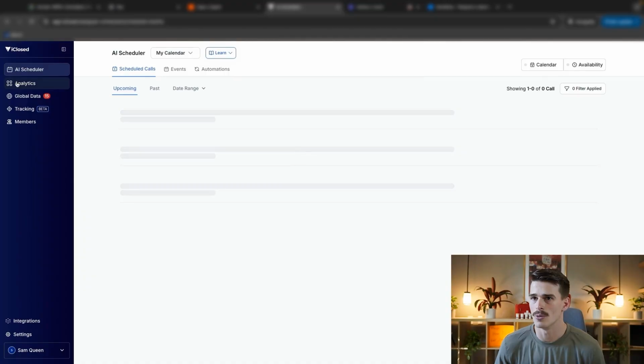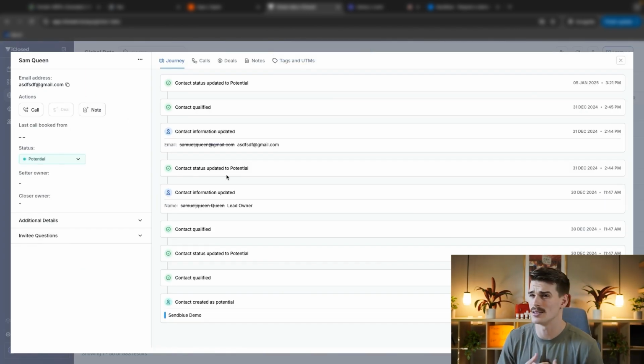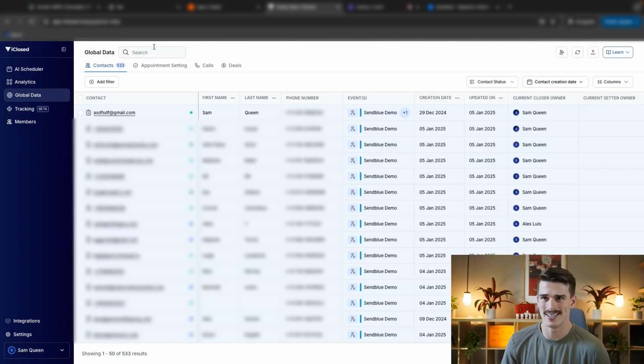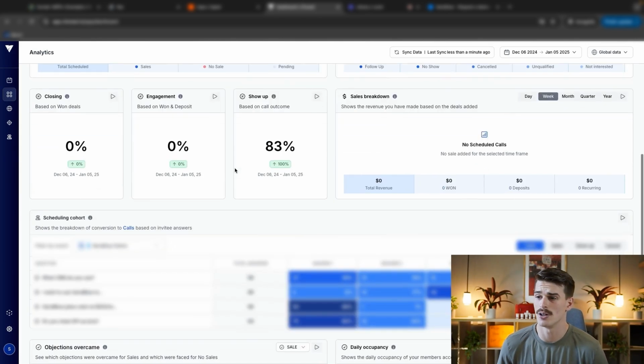I'm going to log inside of my dashboard right now, and we'll see on my global data tab that I've got that new contact, Sam Queen, sitting right at the top. Now, iClosed is a calendar tool. I think it's much more than that. The SendBlue Chrome extension can also recognize information on this screen, which allows this to have a dialer built in, which is pretty cool. And the analytics of this scheduling tool are absolutely insane. I can't believe they just call this a scheduling tool.